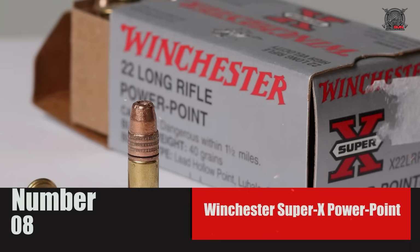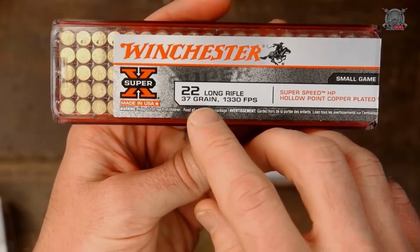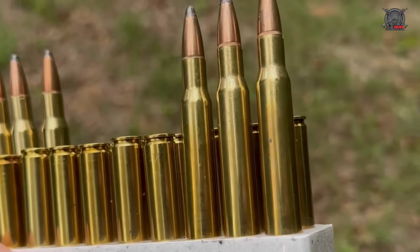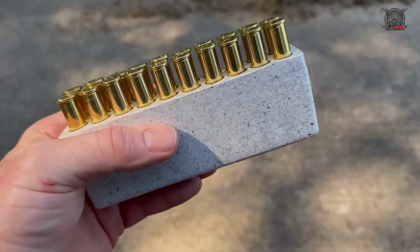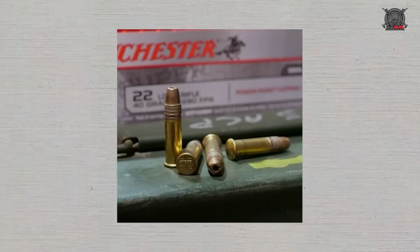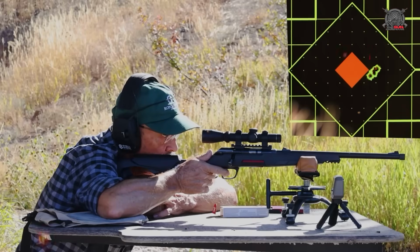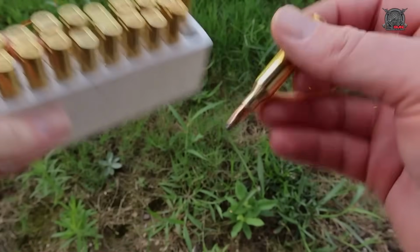Number 8, Winchester Super X PowerPoint. The Winchester Super X PowerPoint has earned a reputation for being one of the most consistent and devastating hunting loads in the .22 long rifle world, and is still going strong in 2025. It fires a 40-grain soft point bullet at around 1,280 feet per second, landing right in the sweet spot for accuracy, energy, and controllable recoil.